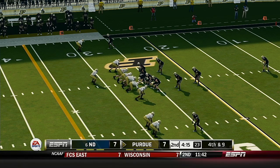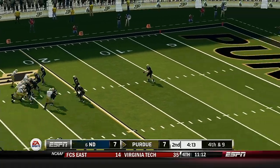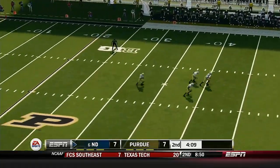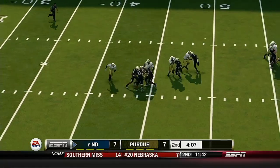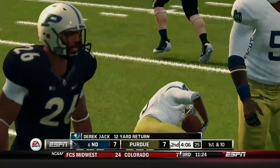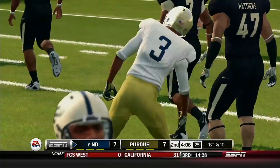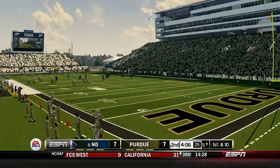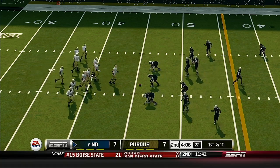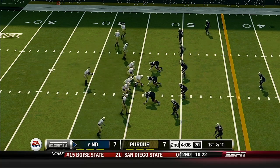Jack is back to receive. Jack fields it at the 34. He makes it to the 45-yard line. They've been like a couple of fighters feeling each other out so far. Let's see if they start to open it up a little bit more now.